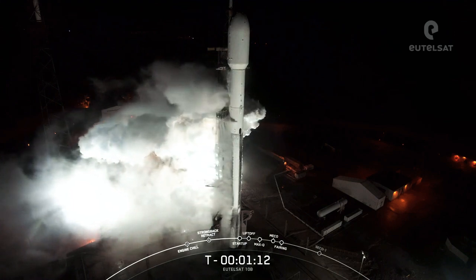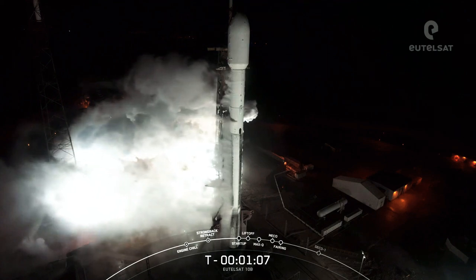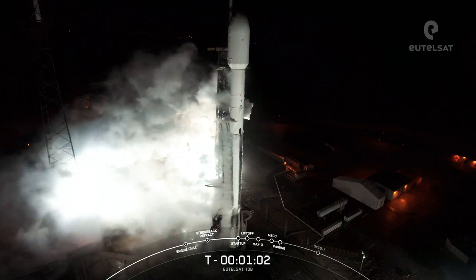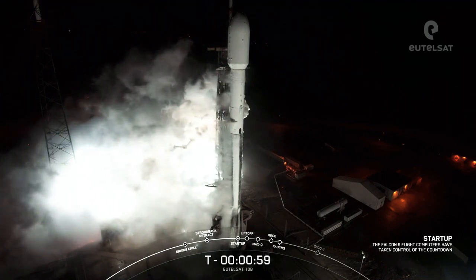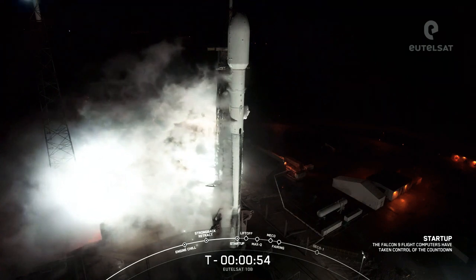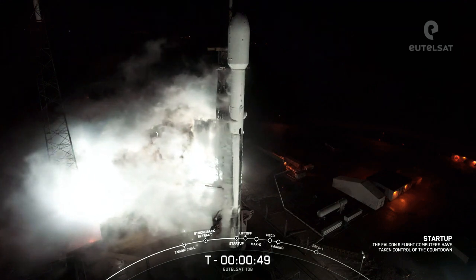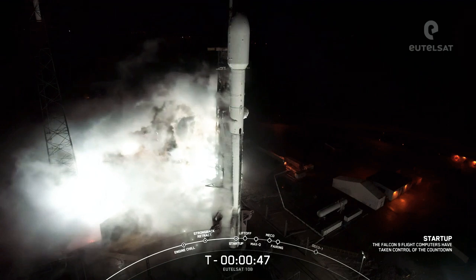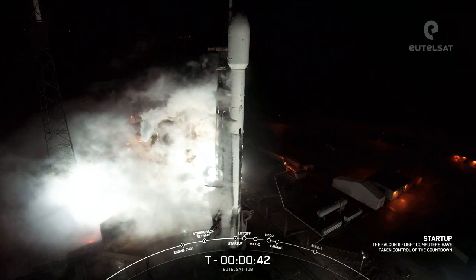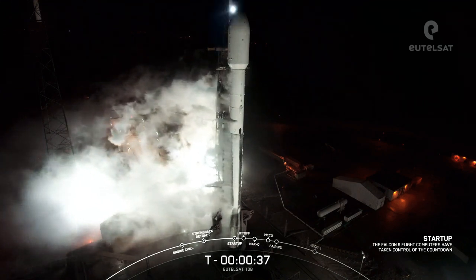We are coming up on Falcon 9 in startup in just about 10 seconds. That's where the flight computers take over the launch countdown, but also stage 1 and stage 2 will begin to pressurize for launch. Falcon 9 is in startup. And there's that call out. Now we're just waiting for the final call from the launch director. LD, go for launch. Awesome news. All systems are go for launch of Falcon 9 carrying the Eutelsat 10B payload.